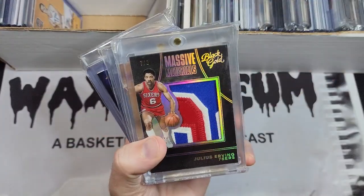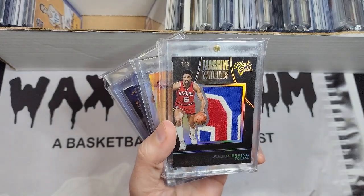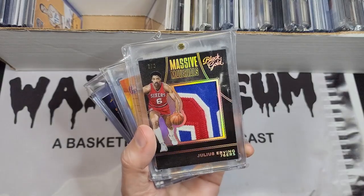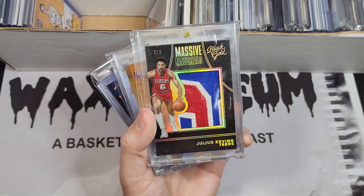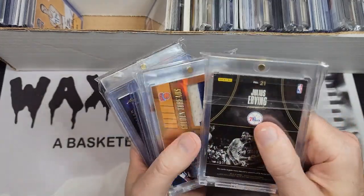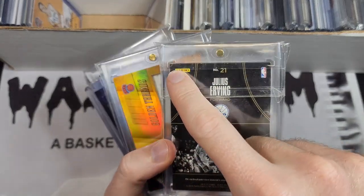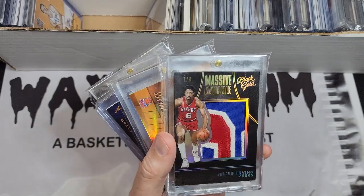This is a card that was featured on Panini's blog when they were previewing this product back in the day. Their pictures were way better than mine, so I think at some point I just saved their picture and posted it because I'm not great at taking pictures. It is damaged on the back corner up here, but I really like that card. It's still a great looking card.